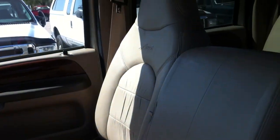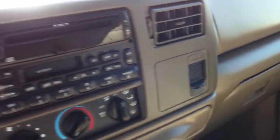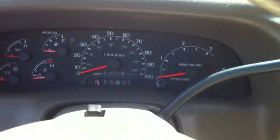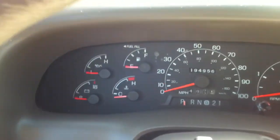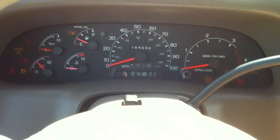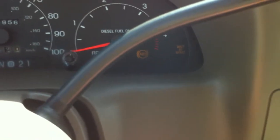Outstanding. Got a beautiful truck inside. I'm surprised that somebody at their dealership didn't buy this for their personal tow vehicle. Never confuse new car dealers for having intelligence, though. So, wait to start.